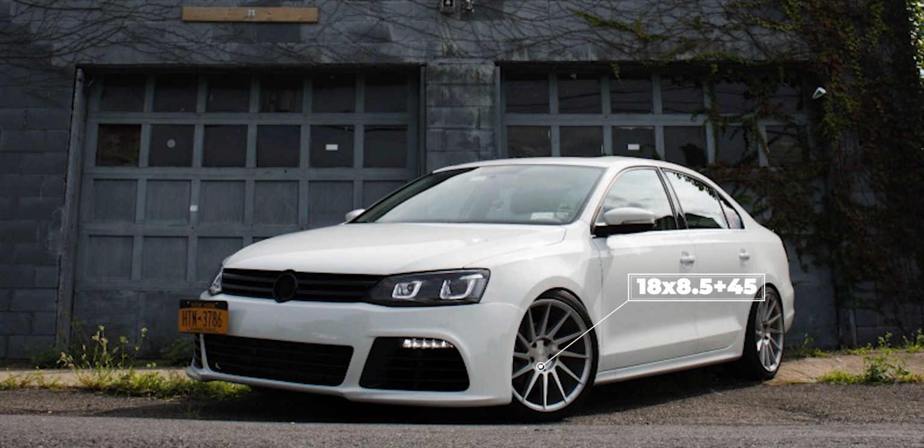Next up, we have this white 2017 with some MRR VP7s, 18x8.5, going up at the width just a little bit with a plus 45 offset. Now these are wrapped in some Federal 595 tires, 225/35, and then sitting on some BC Racing coils.